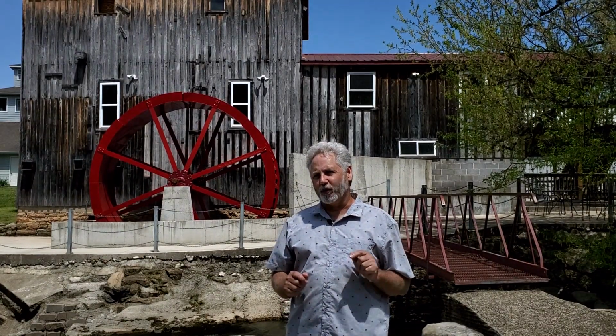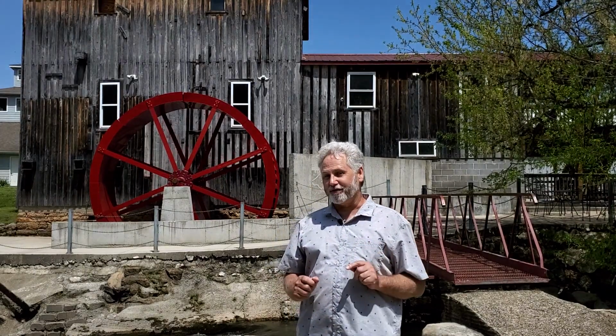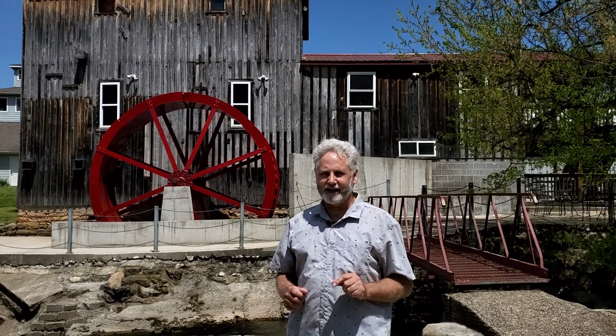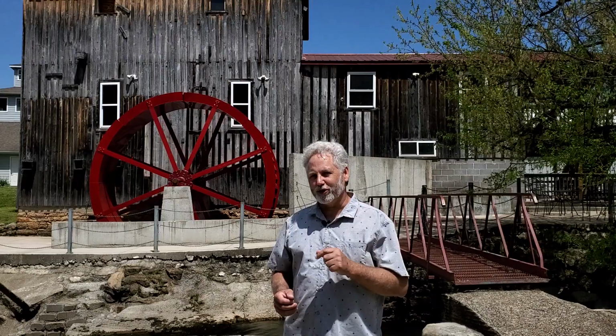I mentioned earlier the Wilsons Creek National Battlefield being about 40 miles from here. Just south of that is a mill ruin site that is very important historically. I want to show it to you. Let's go look.